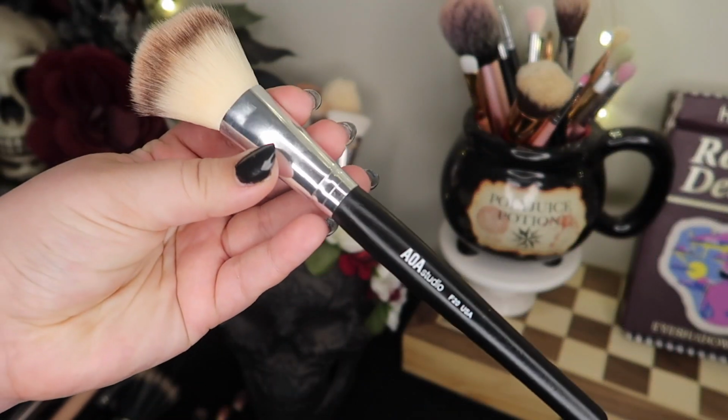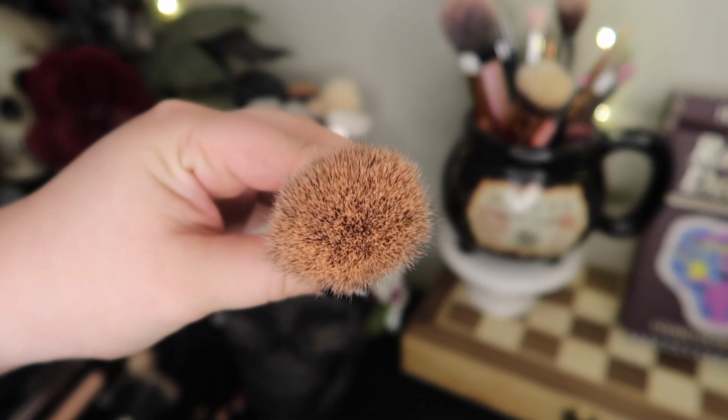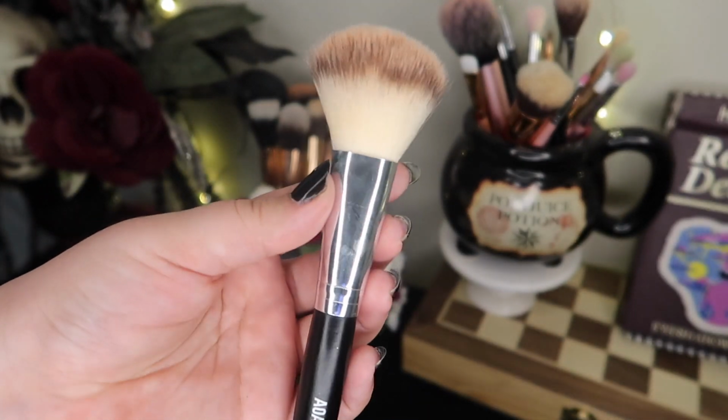This is from AOA Studio, and this is the F20 brush. This is from their Dollar brush line. I think this is supposed to be a powder brush, like a face powder brush, but this for me is exactly what I was looking for for blush. Again, I wanted something that was dense, really targeted, but not too fluffy. I have another brush that I like using for blush. It's a little bit more fluffy, but for everyday blush, this is what I'm using, just to pat them on and blend it out.